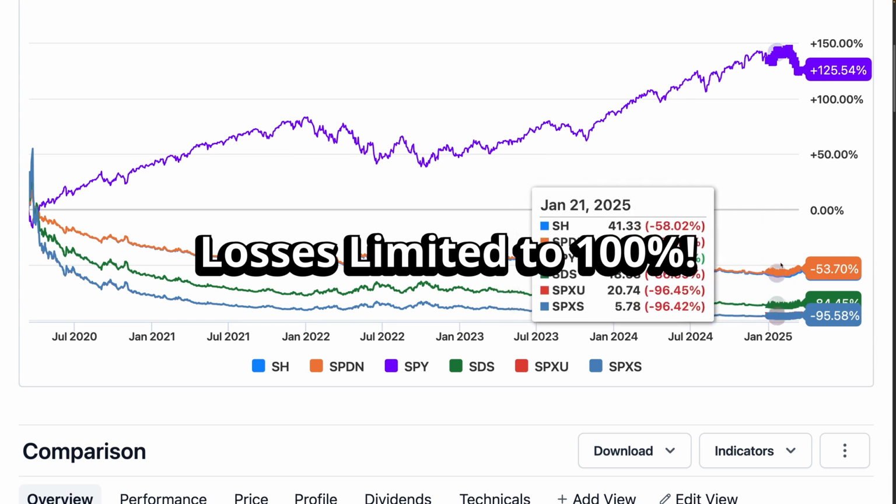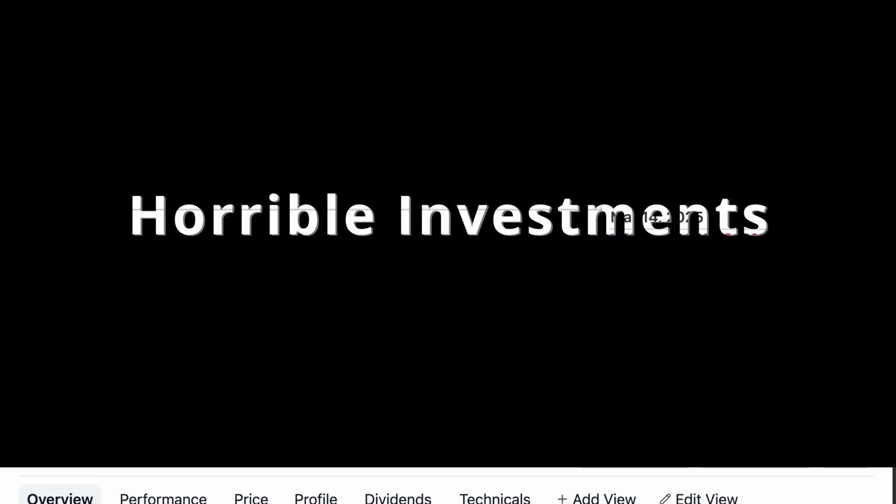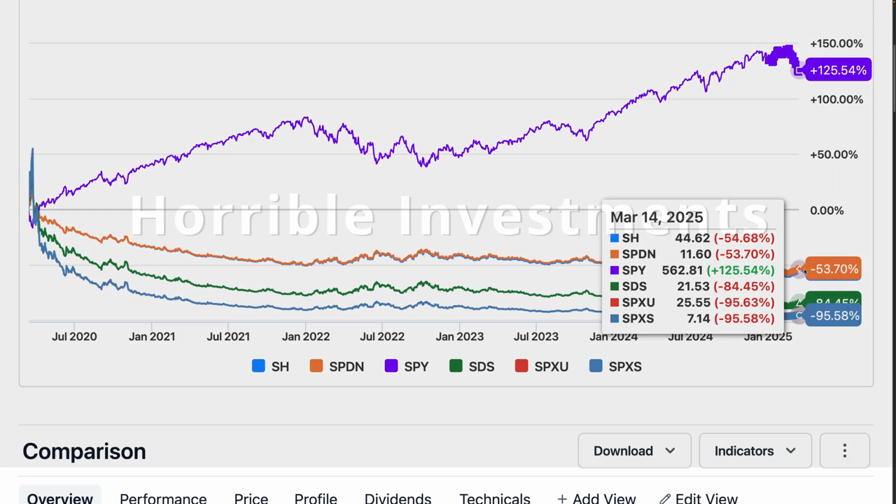But these are horrible investments. That is, if you invest in the long term, they're horrible investments. These inverse ETFs are only for short-term speculation. They're not for investing long-term.